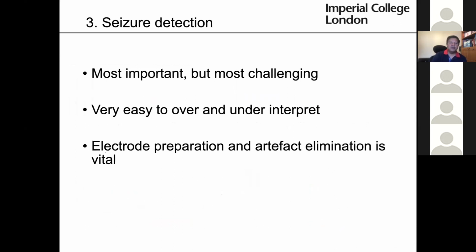Now, the third and the most difficult and most important one is identifying the seizures. And again, like I said, unless we get the ingredients of the cake right, it's nearly impossible to accurately diagnose seizures from EEG. Because technically, you can mimic any seizures by just tapping on the electrodes or by using some artifacts. So it's absolutely essential when you acquire the EEG, you have the lead placement correct and all the artifact issues sorted before you try and interpret that.